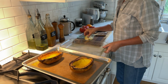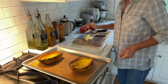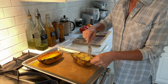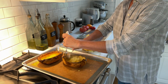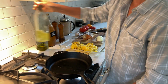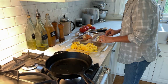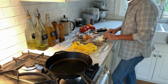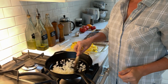For dinner that night, I had roasted spaghetti squash, and here I am buttering a casserole. Then I'm scooping out, it's still pretty hot, the flesh of the spaghetti squash and putting that in the casserole. Next, I'm heating up some oil in my cast iron pan while I'm dicing an onion, and sauteing the onion in the hot oil.